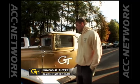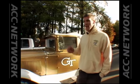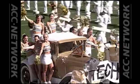I mean, this is the trademark of the school. When people see this one and only car, they know it's the Ramblin Wreck of Georgia Tech. Every time you come back on the campus, you feel the ownership of the school, you feel the ownership of the car, you still feel part of the university because of this.